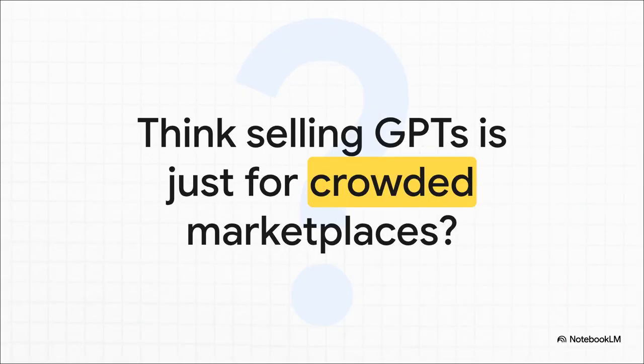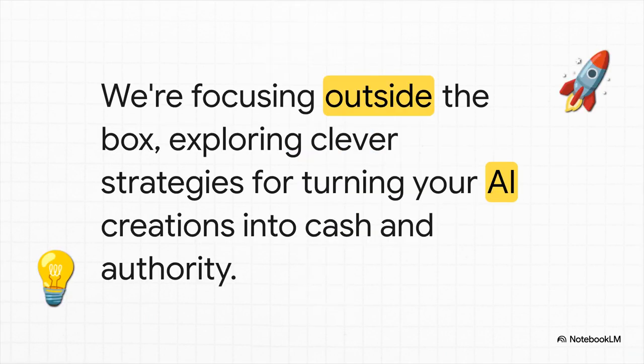So right off the bat, when you think about selling a GPT you've built, where does your mind go? Probably to the official GPT store, maybe Etsy or Gumroad, right? And look, that's not wrong, but it's only a tiny piece of a much, much bigger puzzle. Because today, we're going to push past the obvious. We're going to think bigger. We're going to think smarter. We're going to explore some really clever, outside-the-box strategies for turning these AI tools you build into actual cash, into authority in your space, and into some seriously powerful assets for your business.